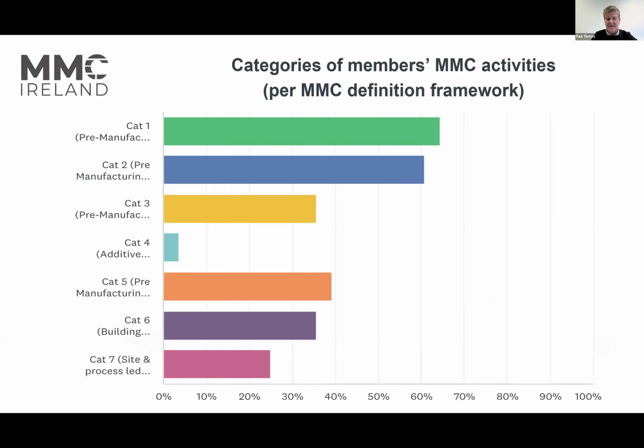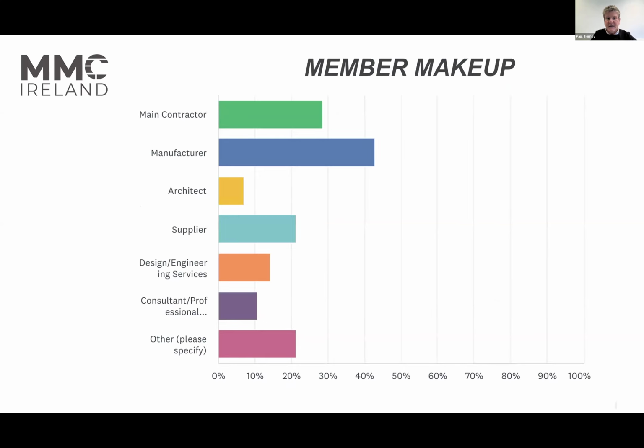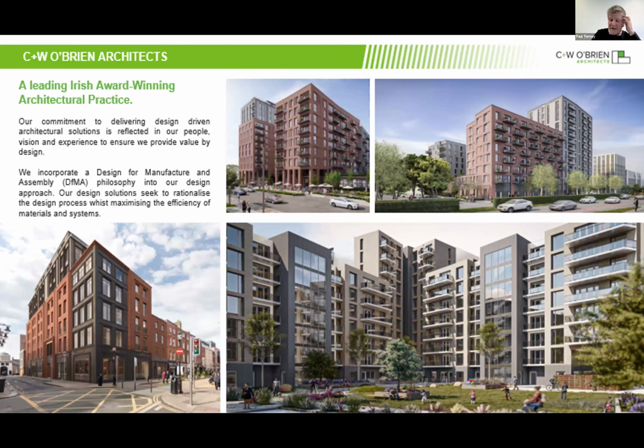It's a similar chart to Martin's, which is encouraging. So you see a lot in category 1 and category 2. If you add up all those percentages, you'll obviously get over 100 because a lot of manufacturers do both, and some do actually 3. So 1 and 2, which is 3D volumetric and 2D panelized, are by far and away the largest components for the MMC industry in Ireland. And again, the makeup of the membership, main contractors and manufacturers make up nearly 70% of the membership. Architects, designers, and component suppliers make up the rest.